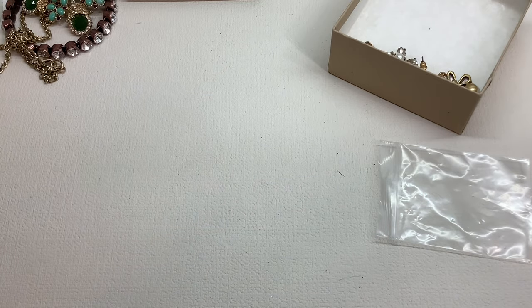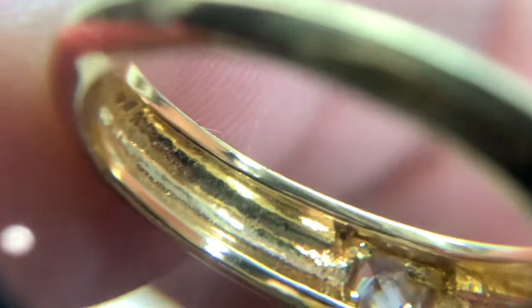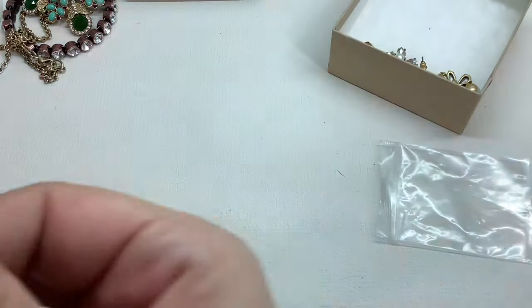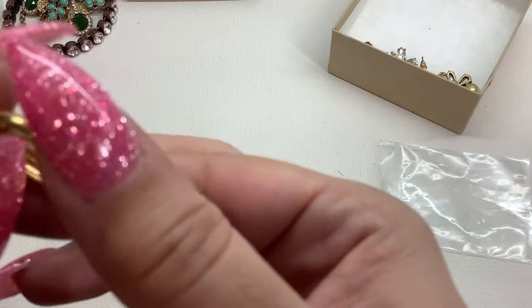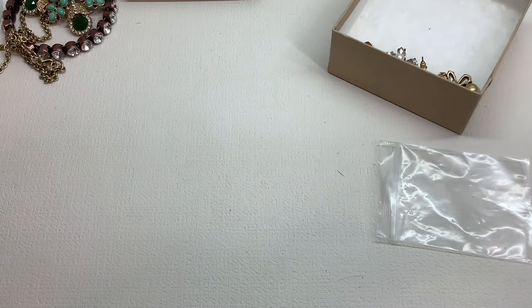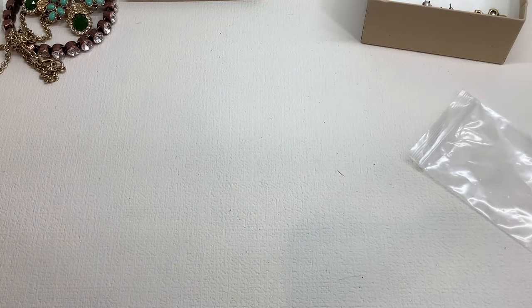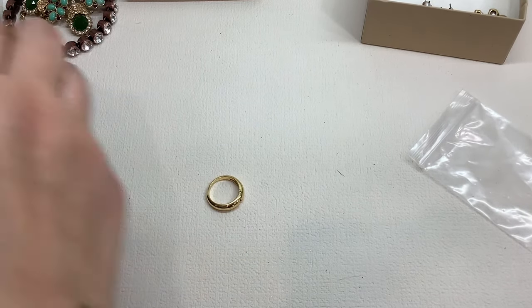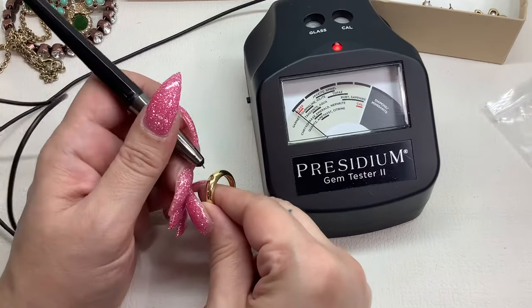It might be a vermeil. Definitely not gold. There's hair. Yeah, no markings. But it doesn't always mean that it is just precious metal, but it doesn't look like precious metal to me. But it's not magnetic, which could also mean it's plated, like a rhodium plating or something.